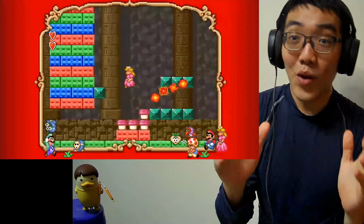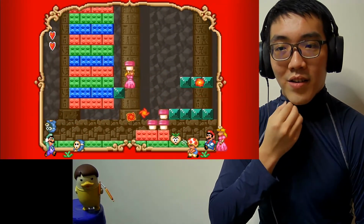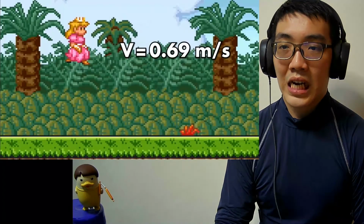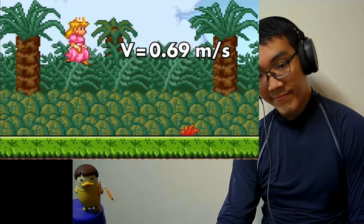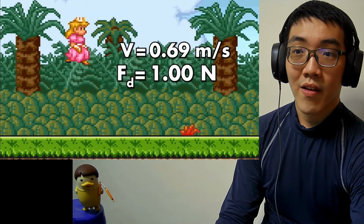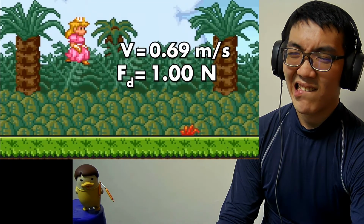A lot of work. So, how does Peach's dress fare once it starts moving under Mushroom Kingdom's default conditions? Well, at frame 1, moving at 0.69 nice meters per second with all the other numbers we've derived, this means she will be producing a tremendously impressive 1 Newton of drag, compared to the over 3,400 Newtons caused by the force of gravity. And it gets worse from there.